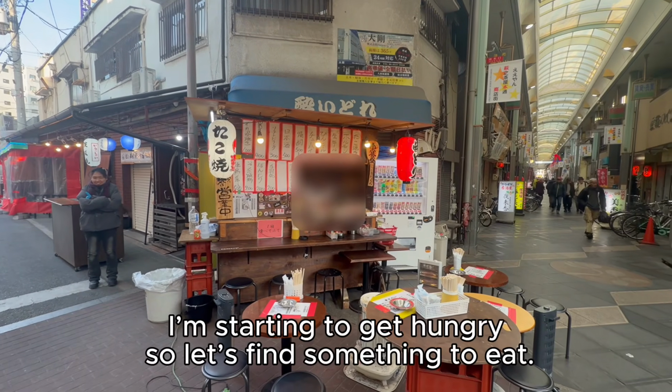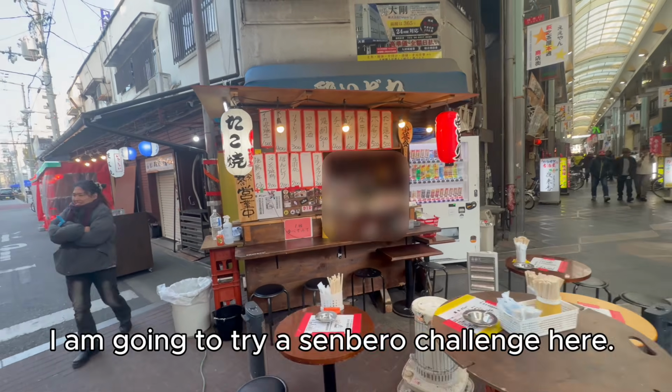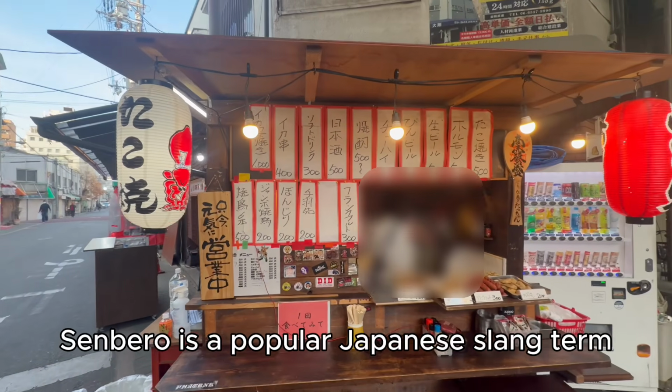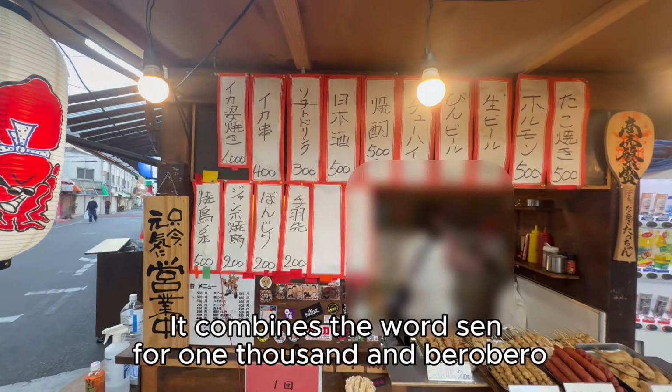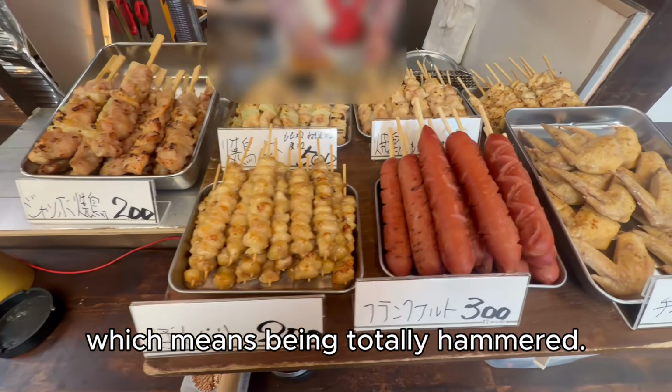I'm starting to get hungry, so let's find something to eat. I am going to try a Senbero challenge here. Senbero is a popular Japanese slang term that literally means getting drunk for just 1,000 yen. It combines the words sen for 1,000 and bero, which means being totally hammered.